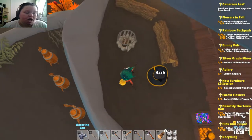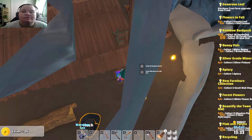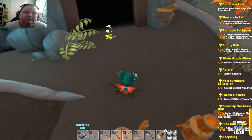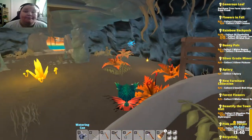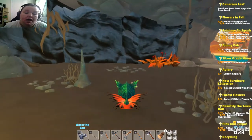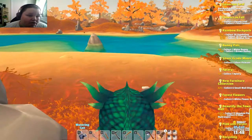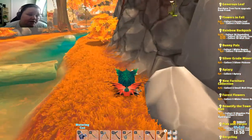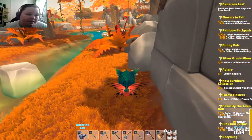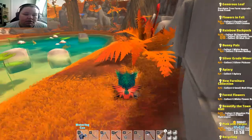Trade all dungeon jars. I got 26 coins. I got 26 coins for getting myself killed. How cool is that? I am being sarcastic there. I did actually do better than last time. Because last time I didn't. I died quite a lot quicker.